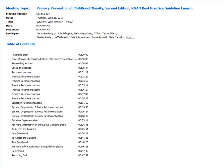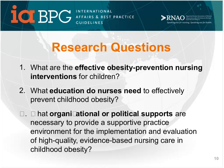databases such as CINAHL and Medline and PsycInfo and Cochrane. And we searched a great amount of literature from about 2004 to 2013. So we started with 46,000 articles, and these articles were screened for the systematic review. But in the end, we had 287 primary studies and reviews that were included as evidence for this guideline.